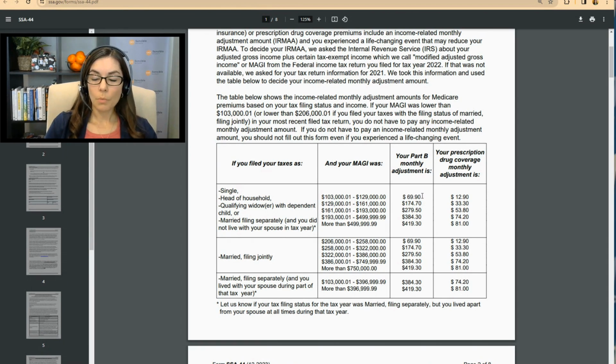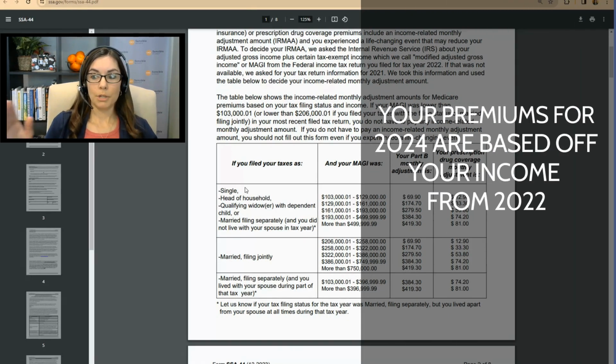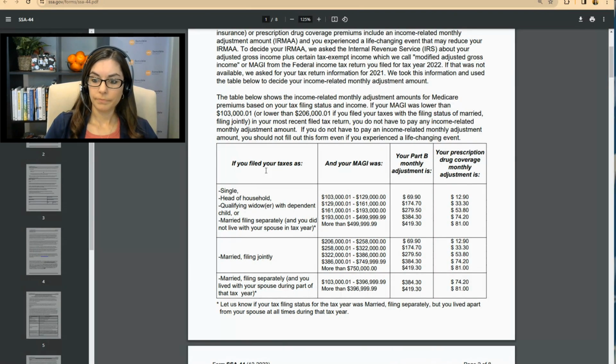The way IRMAA works is there is always a 2-year look back. So the current year is 2024, and if somebody received an IRMAA notice for their 2024 Medicare premiums, most likely it was based on their tax return from 2 years ago, which was 2022. That's what this table is showing you. If your income from 2022 was in these ranges, then your premiums for 2024 are going to be extra, based on what you see. So, any questions so far, Bob?